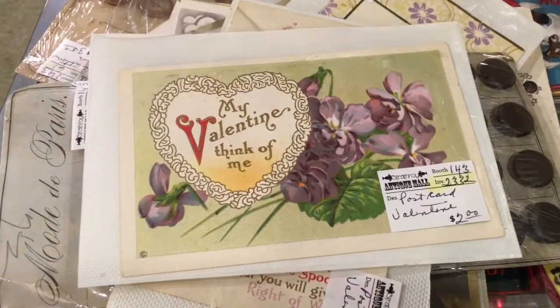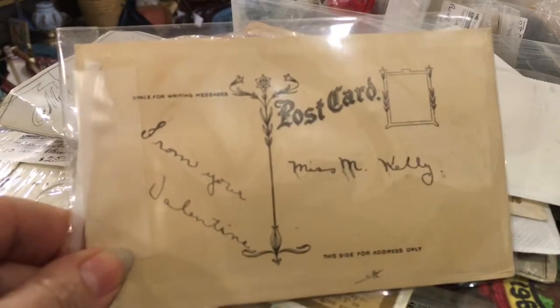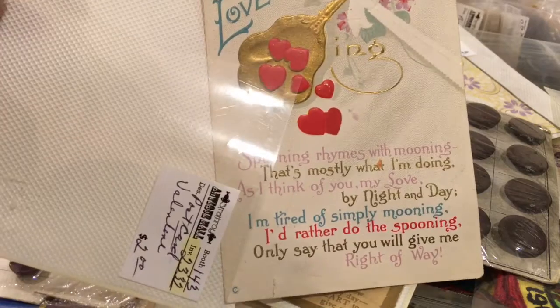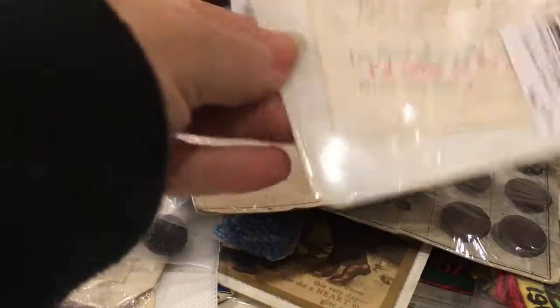Here's my Valentine, think of me. You know what? I wonder if there's anything on the back. Some of these Valentines have little writings, all done in ink dip pens and calligraphy. I don't know how to say that word, but here it's saying you're my Valentines, and it's got a name. So let's just open up that other one that was covered in the sticker so we can get exactly what they were saying. And it says, what was covered, I'd rather be spooning. So just to give my heart away. That's cute.